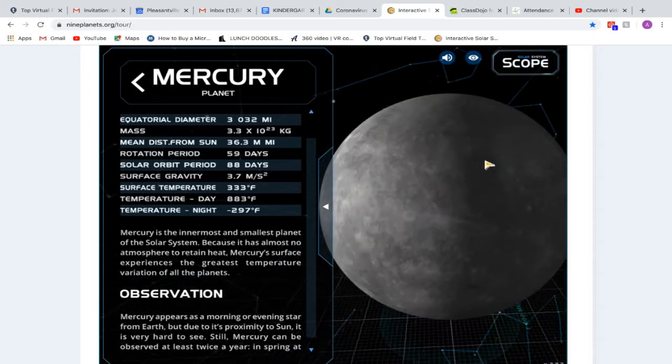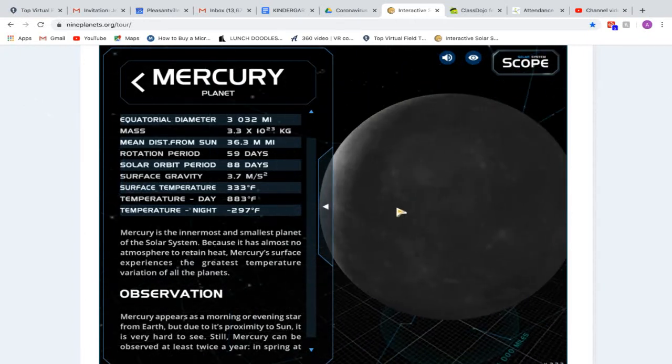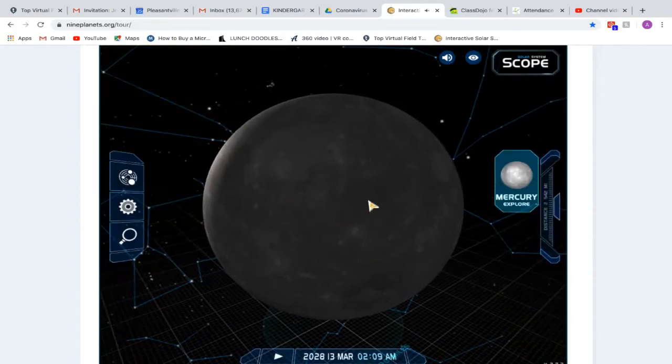That is craziness. Over here, it's super duper insanely hot, and over here, it is super duper insanely cold. It's colder than ice cream, colder than popsicles, than ice cubes, anything you can think of. It's colder than that. So let's check out the next planet.